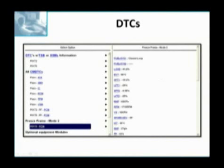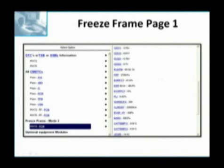We have fuel system in closed loop, and short-term fuel trim at about minus 10. Long-term is minus 25, and we have long-term minus 25 on both banks. The engine was at about 1,700 RPM, and the vehicle was just barely moving when it set this DTC. The mass airflow at that moment was about 27 grams per second and 22% throttle position.